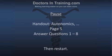So go ahead and look at page 5 of your handouts. There's a quick quiz over the parasympathetics. Complete this quick quiz to make sure that you really got parasympathetics down. And then after we go through the answers to this quiz, we'll go ahead and take a break.